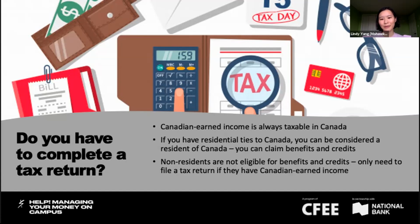This also applies to deemed non-residents, who are students who have established significant residential ties with Canada, but are considered residents of other countries with which Canada has a tax treaty agreement.